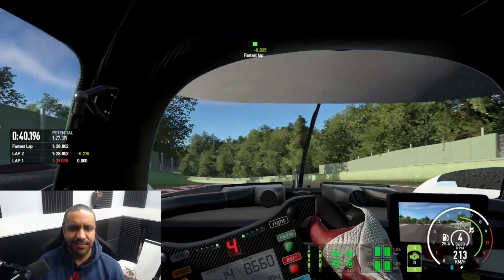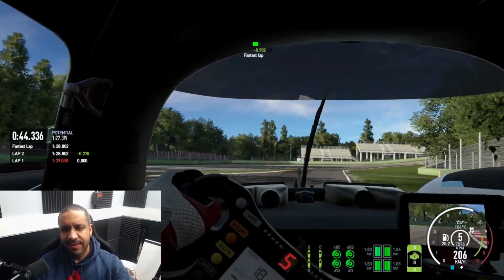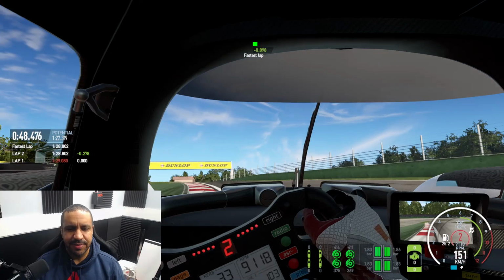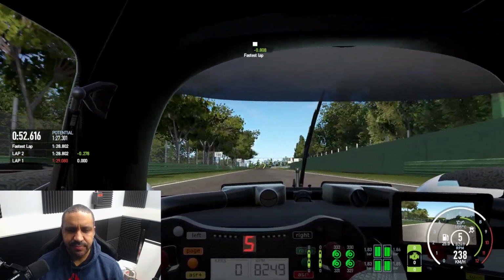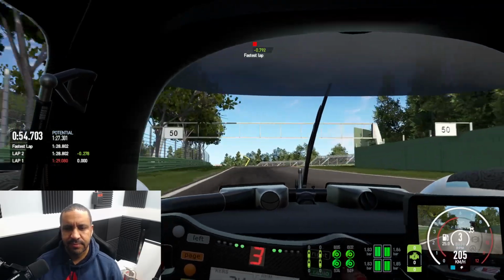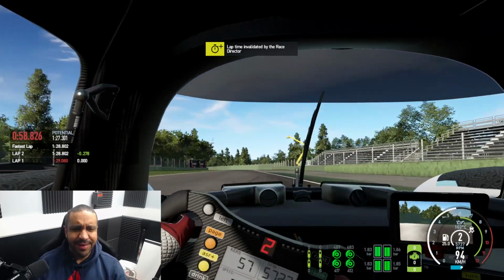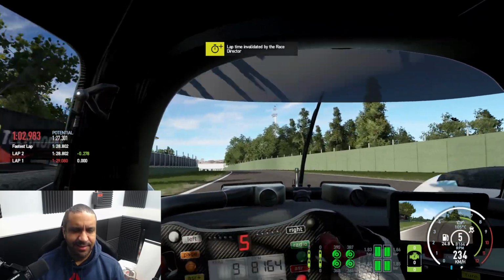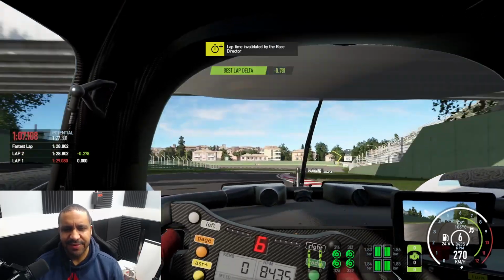See, that was a decent corner there. The medium speed stuff to the high speed stuff feels pretty good. It's the low to medium that feels kind of weird. Oh, really? You are cruel. Yeah, just way faster here.